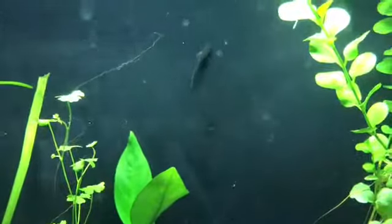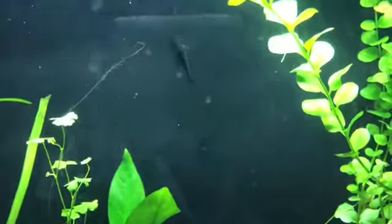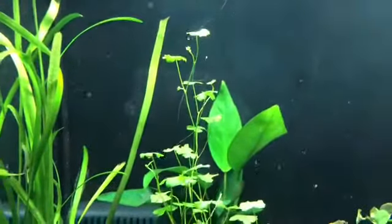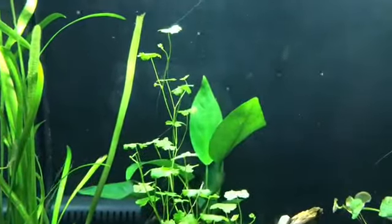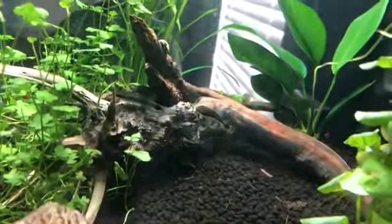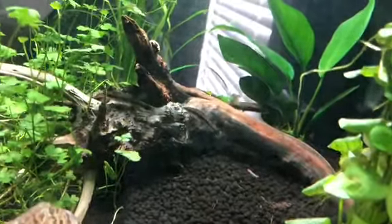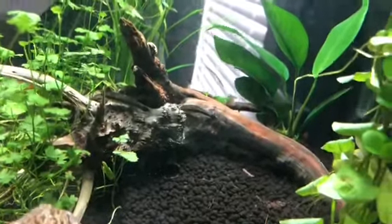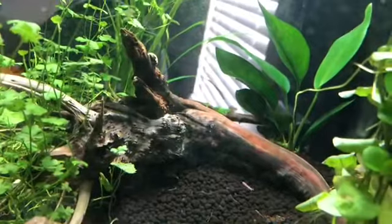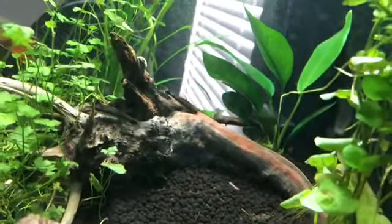About a week and a half ago, I bought 3 Otos from my LFS, and I had a mature tank, so a tank with plenty of algae for them to eat on the sides of the tank and on the plants. I knew that I wanted something different in my tank, and something that would help with the algae problem. So I purchased the Otos, and I was very happy with how they ate the algae and also just their appearance and their behavior in the tank.